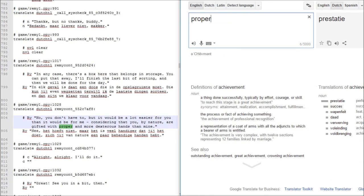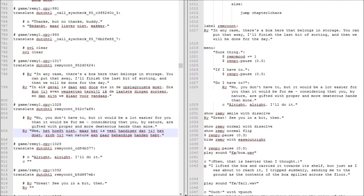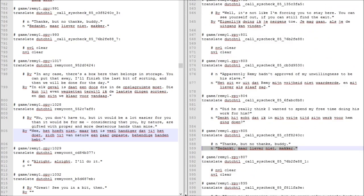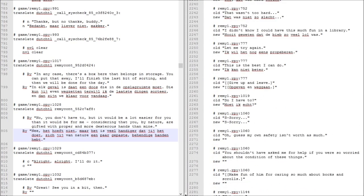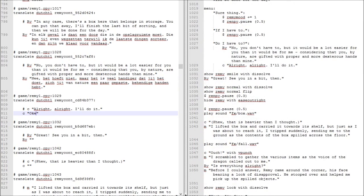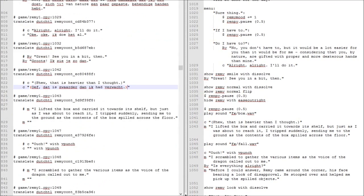Yeah, proper is kind of hard to translate in this context. That works fine, actually. At this point, Remy's just admitting that he shouldn't have this fucking job, isn't he? Remy, defend your position a little bit, for fuck's sake. I'm so sad that you cannot stop yourself from doing this. I imagine that Remy would, in fact, have... I don't know. To what extent would more dexterous hands and stronger body weight and such compensate for that?